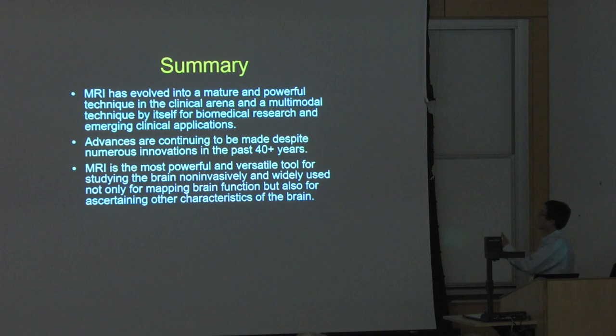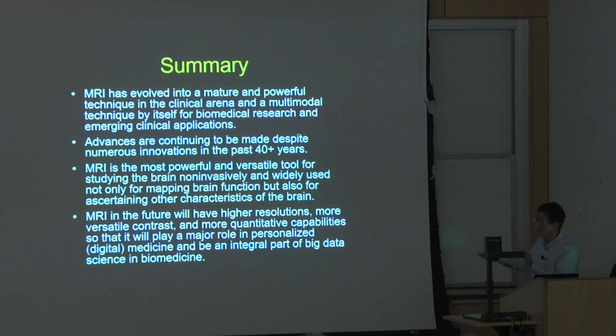Summary. MRI has evolved into a mature and powerful technique in the clinical arena, but also a multimodal technique by itself for many applications. Yet advances are still being made after 40 years of the first MRI image, right? For neuroscience application, MRI is the most powerful and versatile tool, so that's why we're getting this scanner here. Of course, we're interested in other applications. MRI in the future will have higher resolution, more versatile contrast, more quantitative capability.